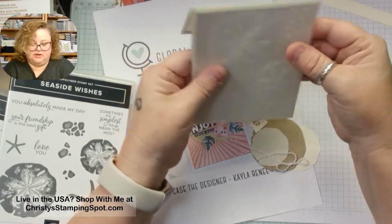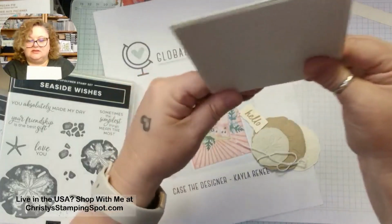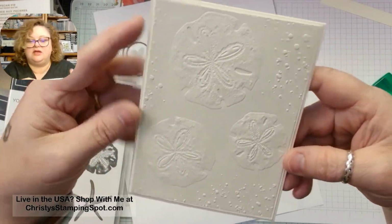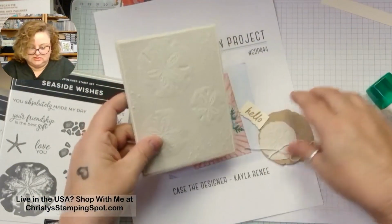So this is the first time I've used basic beige and this Seaside Wishes. It's really pretty. So if you're looking for something that makes gorgeous, oh my gosh, you guys, the detail, I don't even know if you can see on the camera just how pretty. It is just really gorgeous. These are just gorgeous.